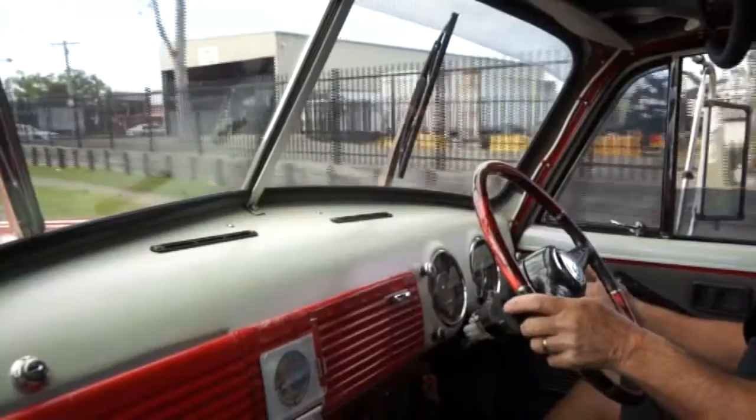Well, Ken, I reckon what we should do, this is the point of the show, I think, where we should turn the key, hear the little girl start, and we should take it for a run around the block. What do you reckon? Yeah, come on, Fletch, let's do that.